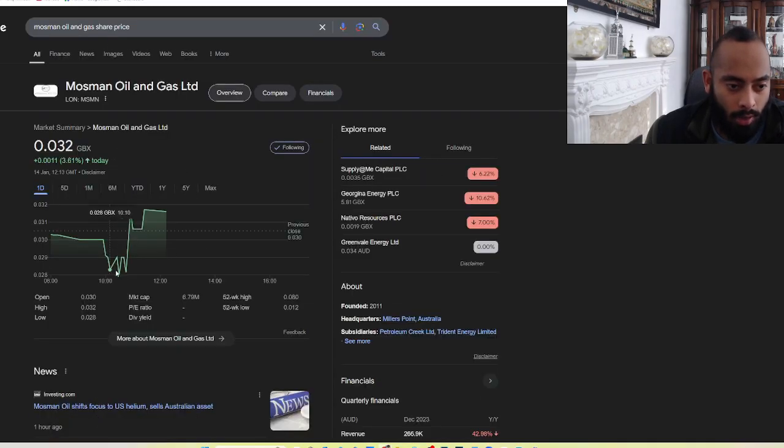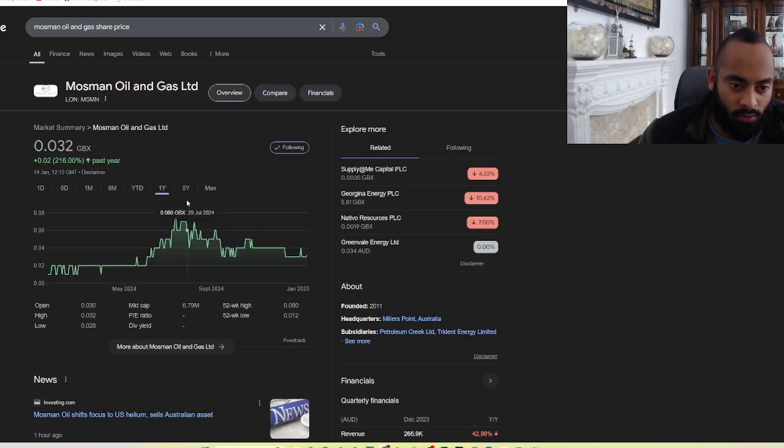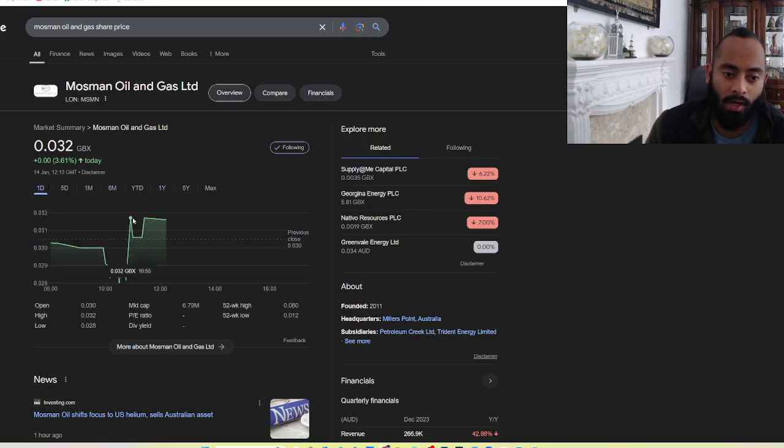But no, look, you can see the price dropped to like 0.028, and then he released the news and it's recovered a bit. So yeah, I expect a continuation of the share price to increase, and yeah, inshallah at some point this year we'll also recover to when we were seeing the July highs here of 0.08, which is about 150 to 200% upside from the current levels we're at.